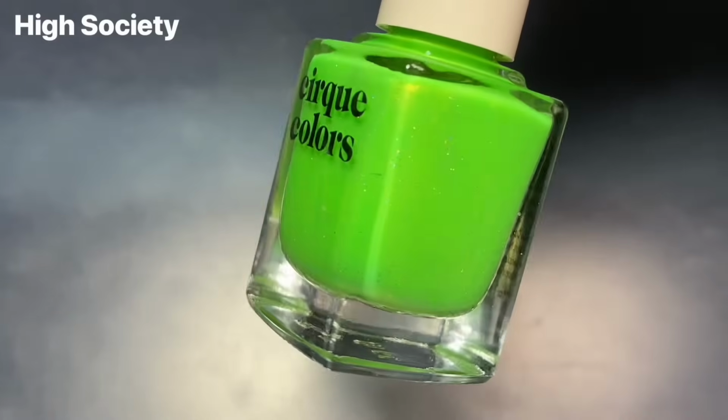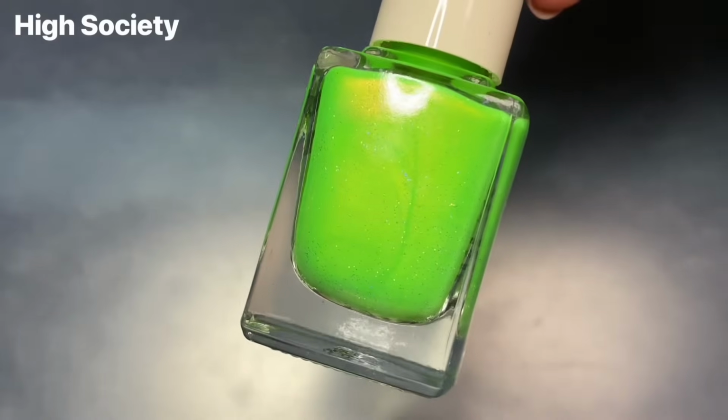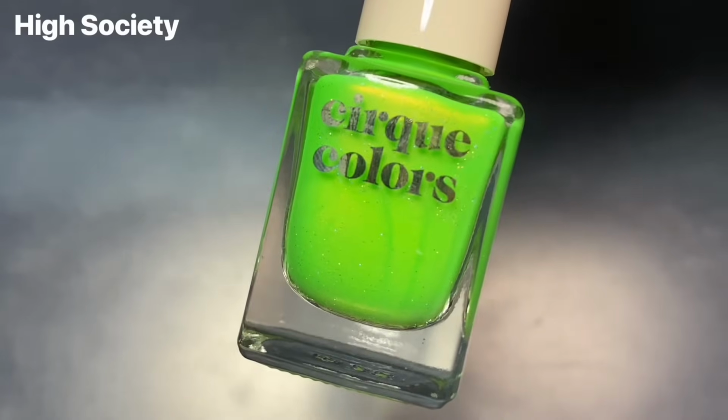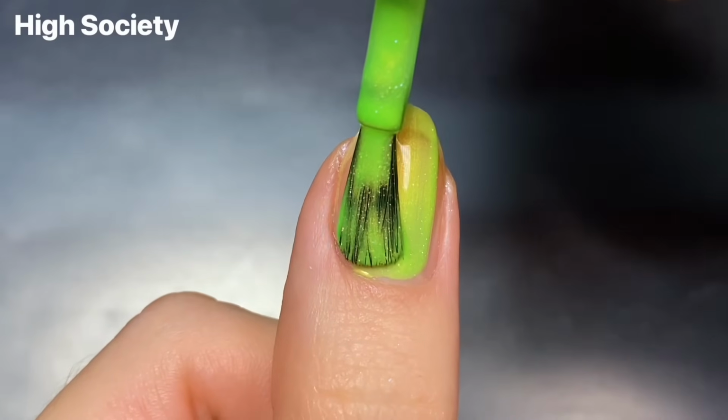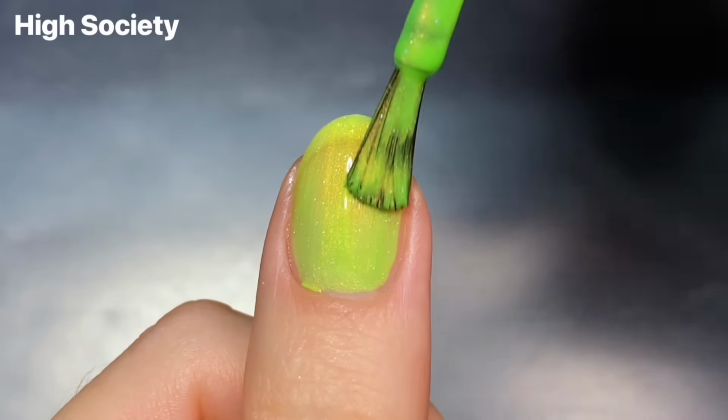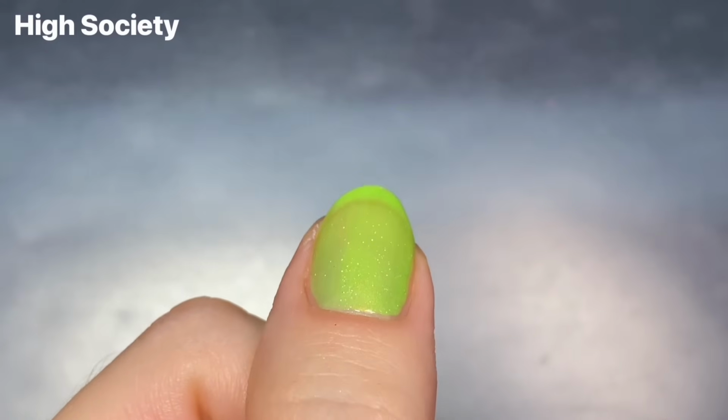So the first polish is High Society, and this technically is also a re-release that isn't a part of the California Dreamin collection, but honestly it fits right in, so it totally makes sense that they brought this one back as well. This one is described as a neon green with a copper shimmer.